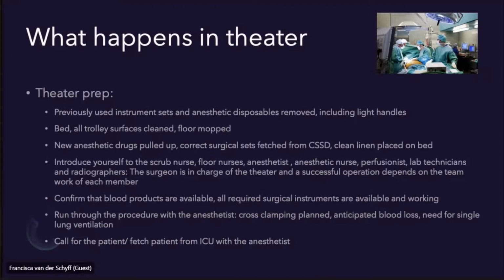Right, let's talk about theatre. What happens in theatre? How do you prepare a theatre? Before you can start an operation, you as a student and as an intern in community service, a registrar, even as a consultant, will be involved in all of these steps. So knowing what would happen and what is expected will help you find your feet.